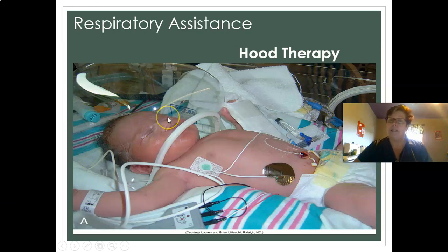The problem with the head hood or the oxy hood or hood therapy, and one of the reasons why it's not as commonly used, is you can see here, you can see this opening around the infant's neck. They're not fitted to each individual infant size. So there's an opening here where room air can come in and mix with the oxygen. And so we may not be delivering the exact amount of oxygen that we think we are.